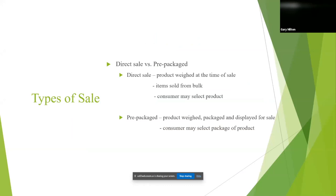For types of sale, we'll see direct sale versus prepackaged sale. In a direct sale, items will be sold from bulk. The consumer will come up, select the product. It'll either be weighed at that time, it can be sold by count, it can be sold by measure, or even bunch. But the consumer can select the product. And the prepackaged, we see the product is either weighed or counted or bunched or whatever. It's packaged up, it's displayed for sale. The consumer selects the package of product.